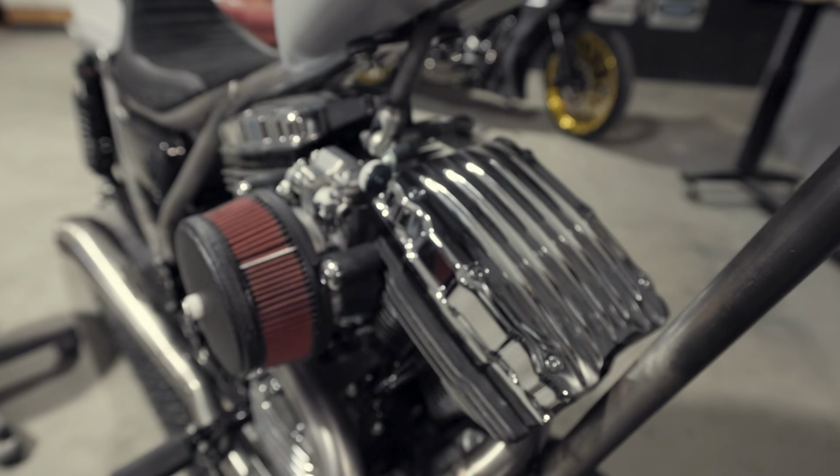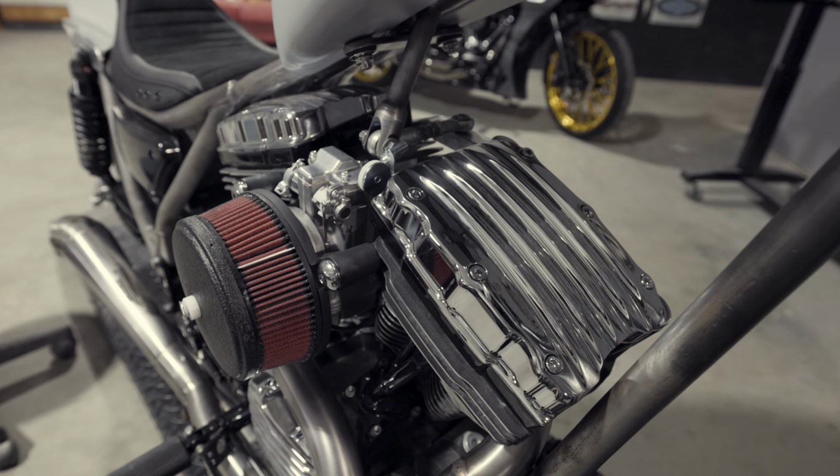So we went with the Mikuni 42, which I picked up from FXR Division, the entire kit. We went with the Ness air cleaner, which fit the Mikuni carb just fine. I've run the Ness on the last FXR, and I obviously have them on the bagger and the ST right now. So, big fan of their parts.